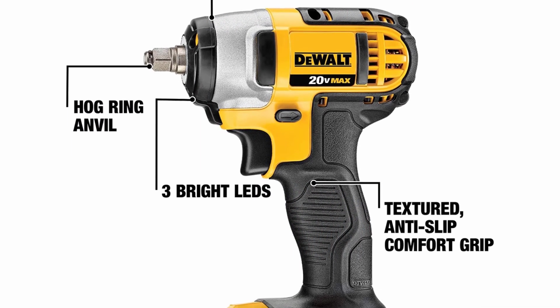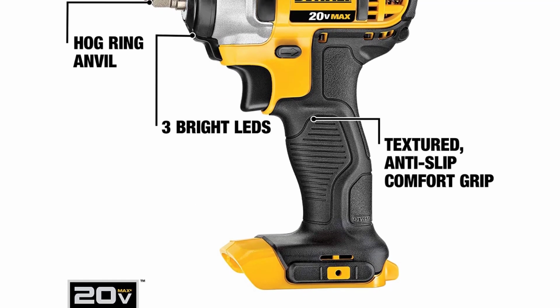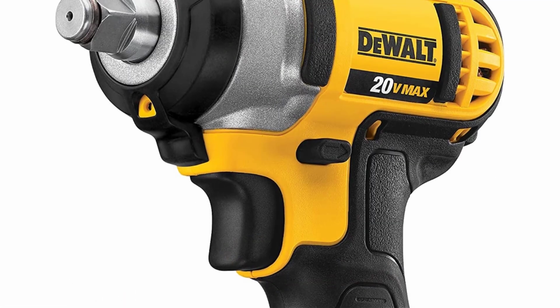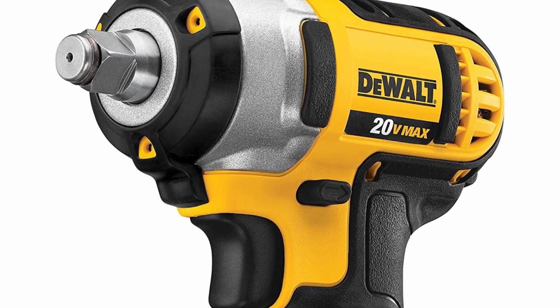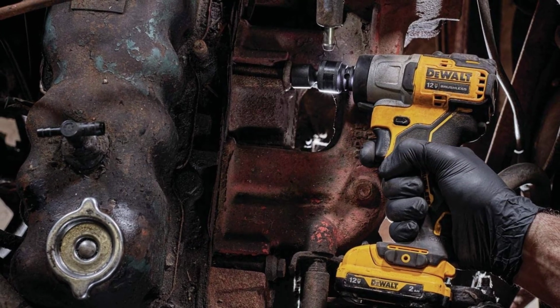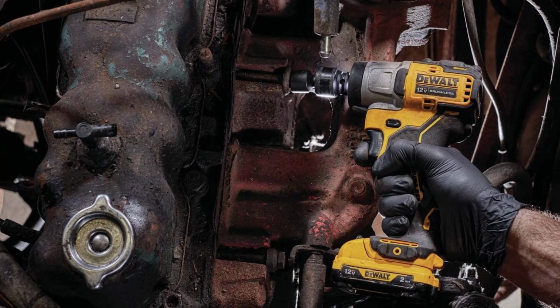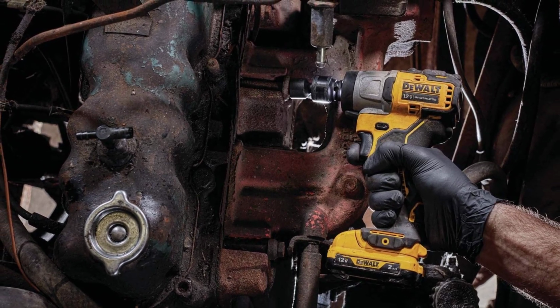The tool has 130 foot-pounds of maximum torque and 2,700 IPM that works on fasteners in even tough wood, masonry, and metal in no time. It is a breeze to use in small spaces and cuts through rusted bolts or oxidized lug nuts quickly and easily. It is also stocked with items for long-term use in places that may not have easy access to power.